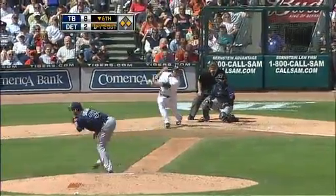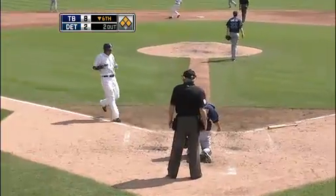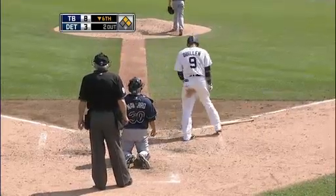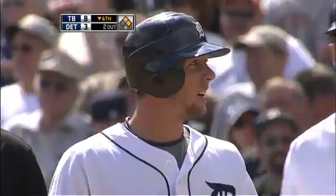The 0-1 pitch. Hammer to center field. That's a base hit. That'll get a run in. Guillen will come around to score. Boy, Clete Thomas had himself a pretty good series. That's his 4th hit and his 36th RBI as well. Tigers get one back. It's 8-3.